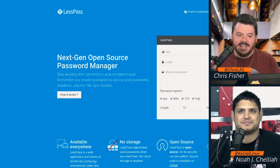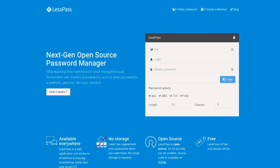Lots of excitement about LessPass. They call themselves the next generation open source password manager. Stop wasting your time. I don't really consider it a big time waste, but stop wasting your time synchronizing your encrypted vault.